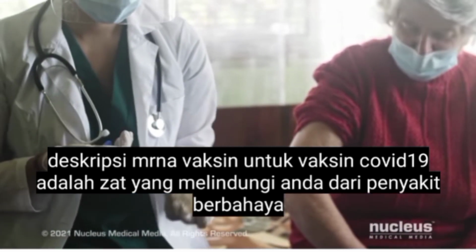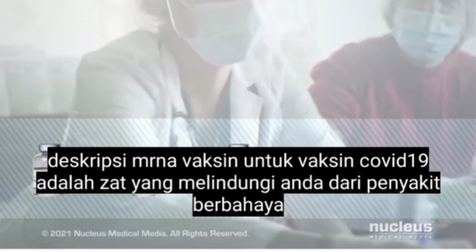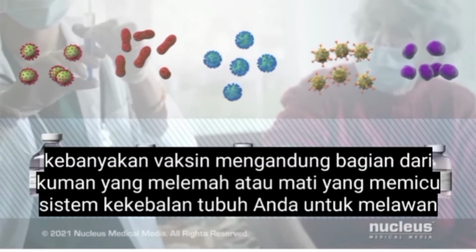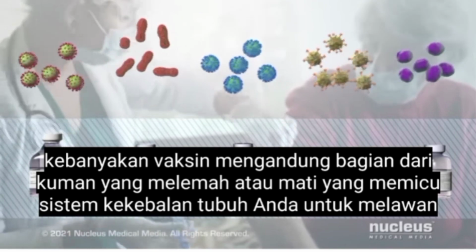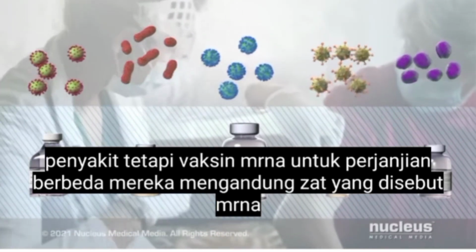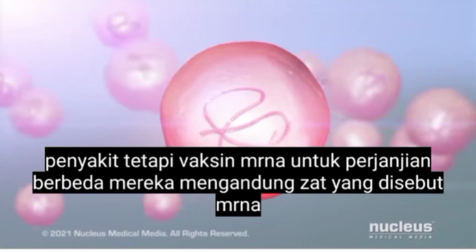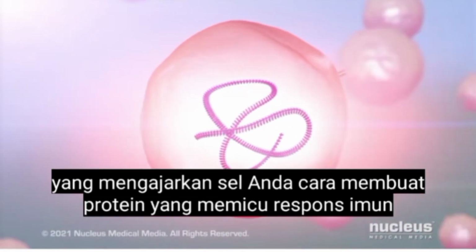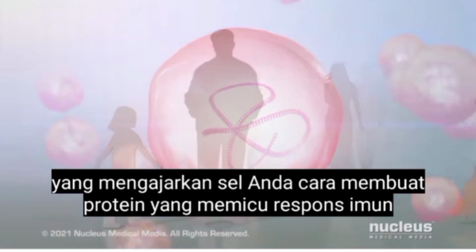Vaccines are substances that protect you from harmful diseases. Most vaccines contain parts of weakened or dead germs that trigger your immune system to fight the disease. But mRNA vaccines for COVID-19 are different. They contain a substance called mRNA that teaches your cells how to make a protein that triggers an immune response.